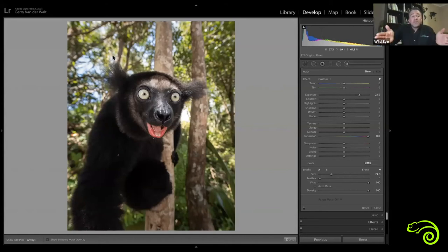Now that's obviously oversimplifying the whole process, right? Then, on the opposite side, if you want to pull something forward, you're going to make it a little bit brighter, more saturated and sharper.